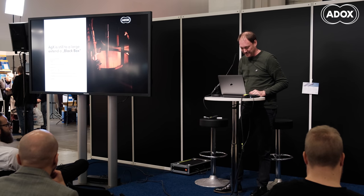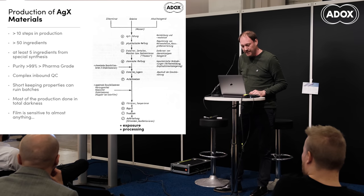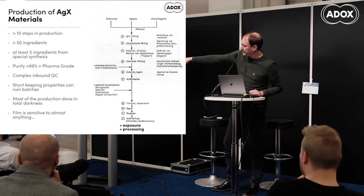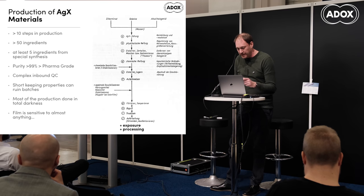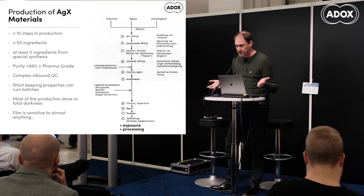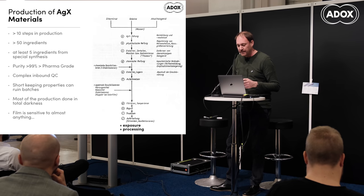This is unfortunately in German. I'm not going to go over all the steps on the left side, just maybe on the right hand side. This is what all the steps of production we have to do to make it. So we have the silver nitrate, the haloids, and the gelatin. We mix it with water, we stir it, and then the initial precipitation takes place, in one of those kettles, like I showed you on the first foil.